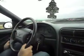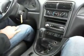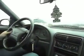This car's got so much torque and power. Fourth gear right now and overdrive. The brakes feel great, there's no pulsation with them. The signals, all the gauges work correctly. Power steering is very smooth.